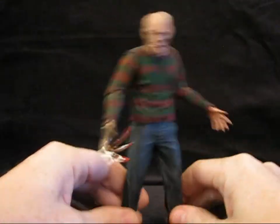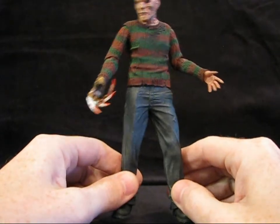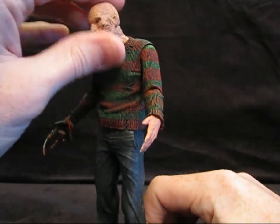And the pants, you know what? I don't think we've ever paid any attention to Fred Krueger's pants. And that's probably a good thing. I mean, why would we? And of course, the rest of him is all kind of fleshy colored.